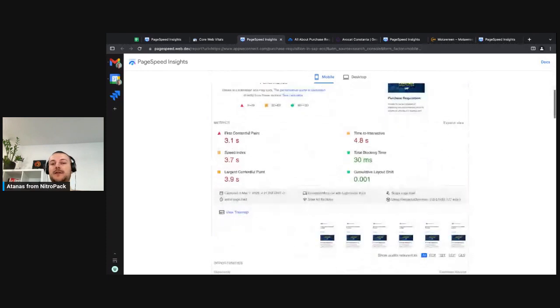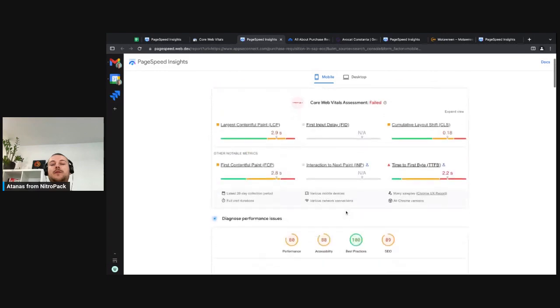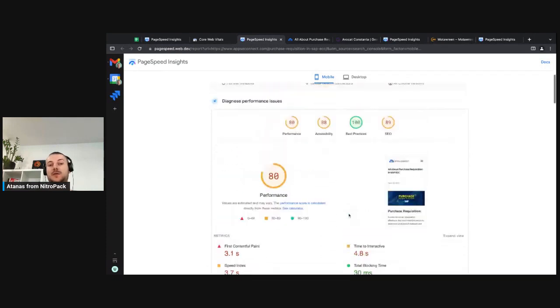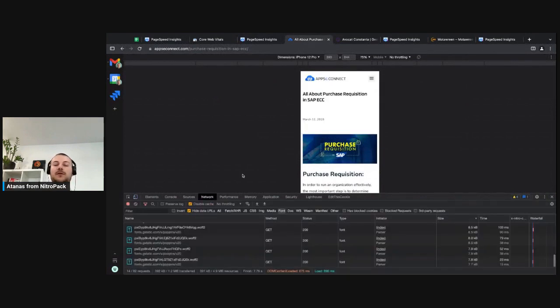And surprise, there is no CLS in the lab test, but the Core Web Vitals widget is telling us that there is 0.18 CLS for this URL. So how can we figure out what's wrong when the lab test is not telling us what's wrong? The easiest way is to load the page in mobile version, and in your DevTools, in the network tab, you should enable this feature, disable cache. What this feature does is disable your browser cache and always request the most up-to-date resources.